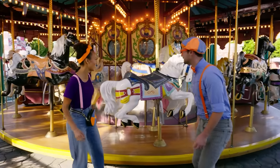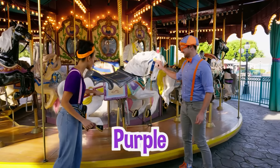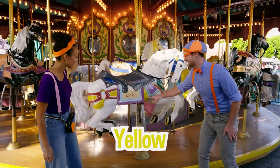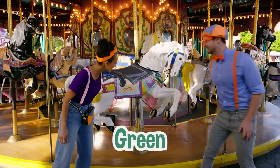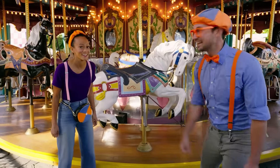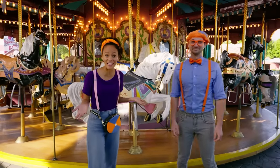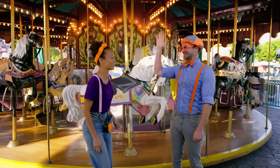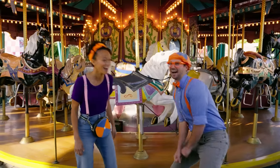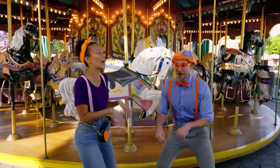Choose from. Yeah, I really like this one. Really? I like this purple and this blue here. Oh yeah! And yellow and green. I love all of these colors so much. And I love horses. You do? Do you know what sound a horse makes? I do. Okay, show them. Nay! That was very good. Nay!